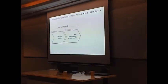A keyword is a placeholder for a function that you need to execute. Could be something like you need to enter a client in a system. So you have a keyword, enter a client, and this enter a client obviously has some parameters that go into it. So there's a name, there's an address, there's a zip code, there's a country, whatever these parameters are.